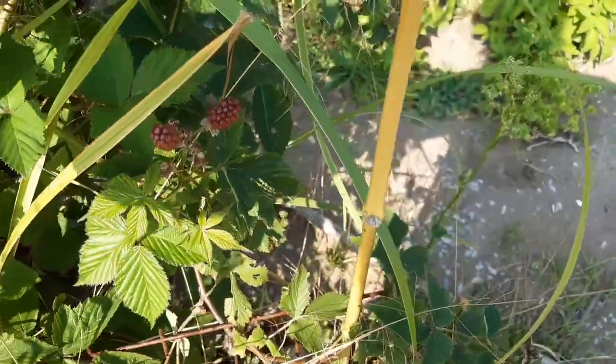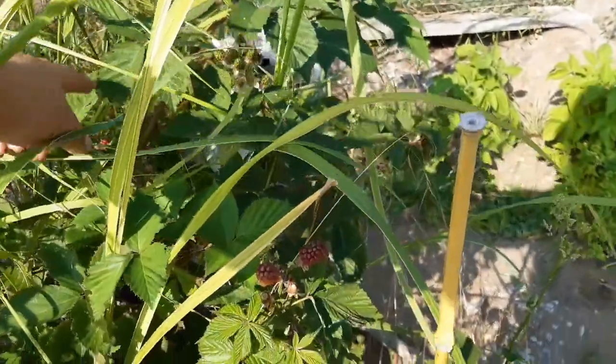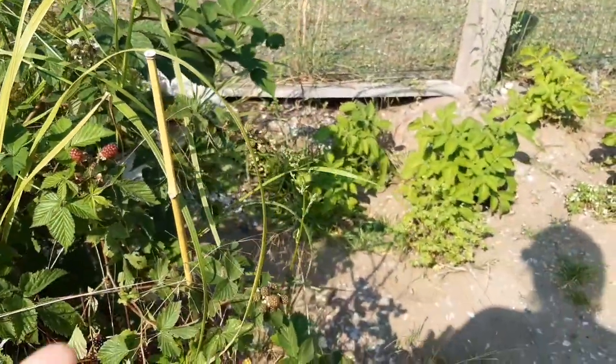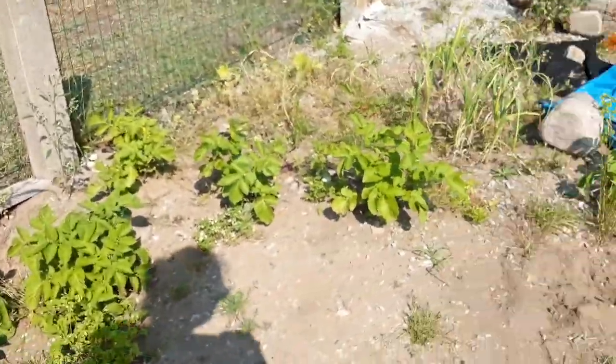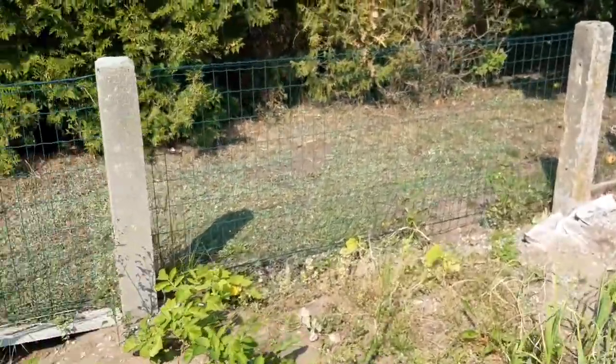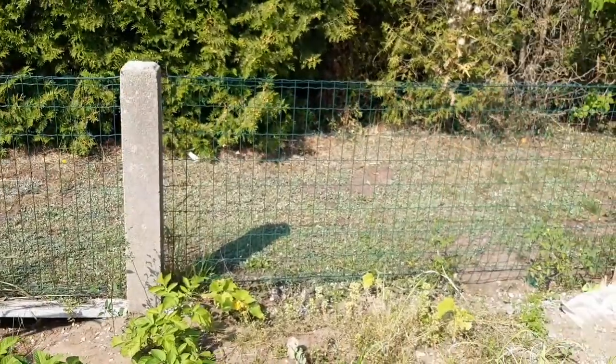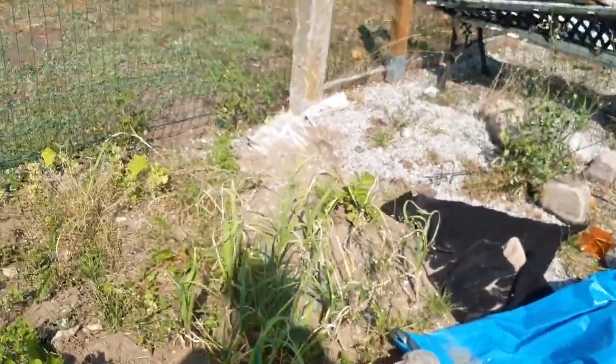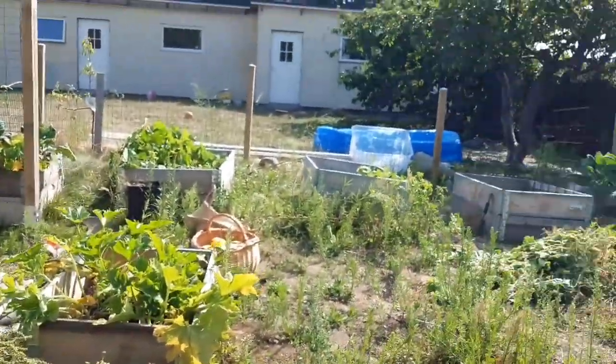And then that's just a snail that I'm gonna relocate. That's a nice way of relocating a snail, right? Okay, that's gonna go inside the fence. Oh, okay. Potatoes, some cucumbers, some tomatoes, garlic, more potatoes. Yeah, that's the garden.